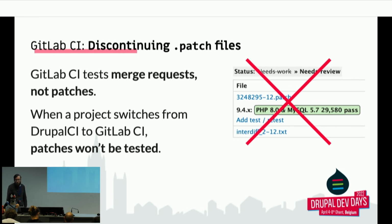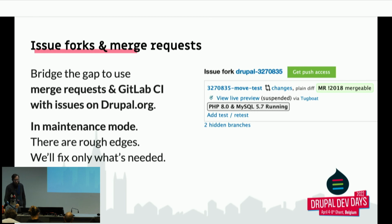Start using merge requests with the issue forks system that we have with the old issue queue integration. There's going to be some rough edges on that. We'll fix anything that prevents people from using merge requests and issue forks. It's kind of a stopgap. It helps the transition, so we can start using merge requests and GitLab CI without moving issues over. So all the code for this will be thrown away at the end, so we're only fixing what's needed.